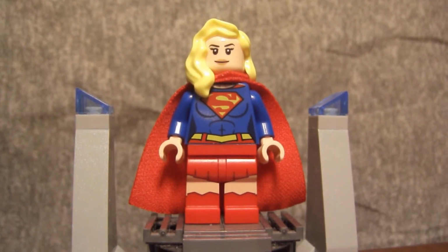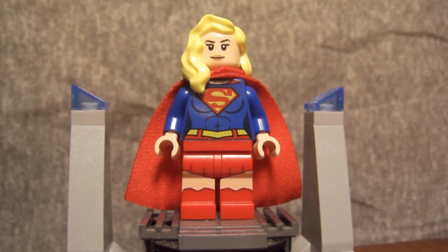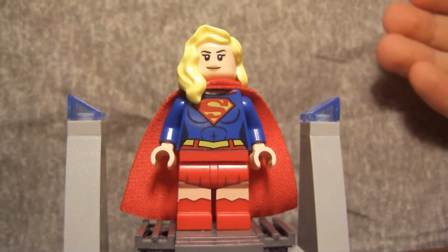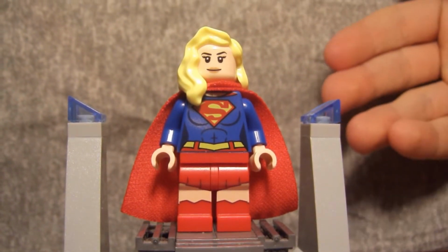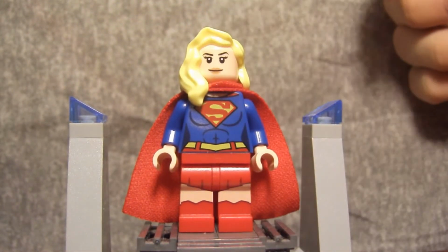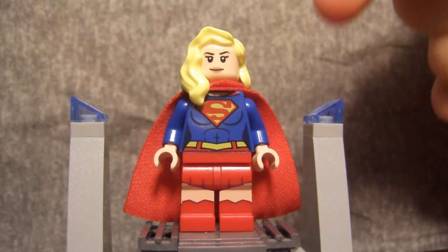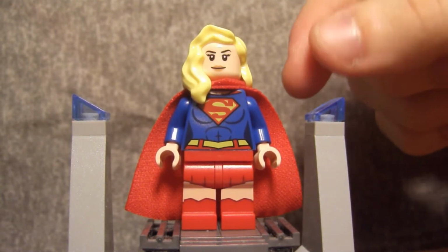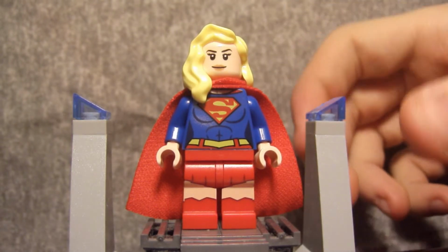I don't know about you guys, but when I first saw this minifigure, when it was revealed, I fell in love. I have been on like the Supergirl high recently. I have been watching everything that has to do with Supergirl. I've been researching a bunch about her, and I am so glad to have this minifigure. She was one of my favorite characters in the Lego Batman 3 game, and I really like having this figure.